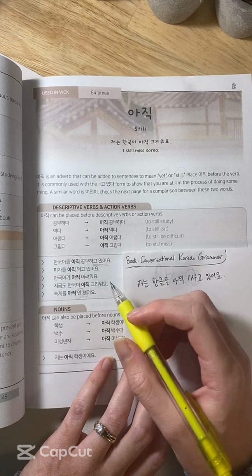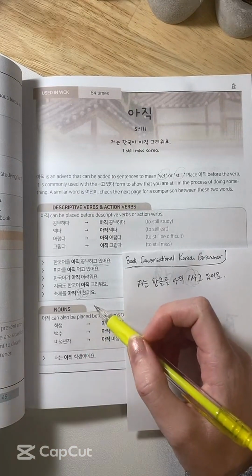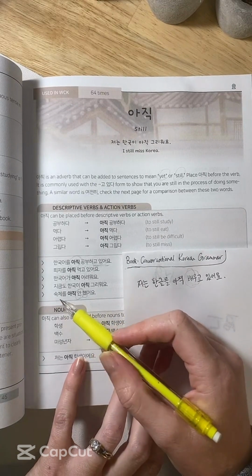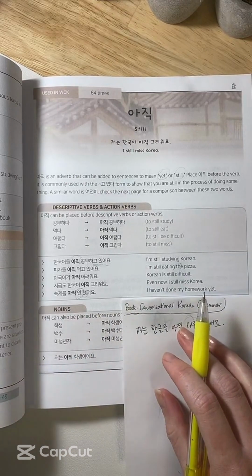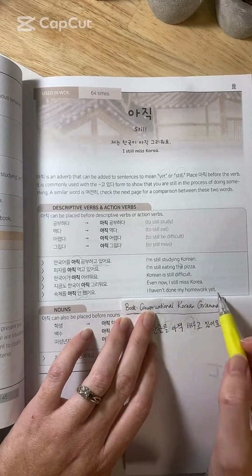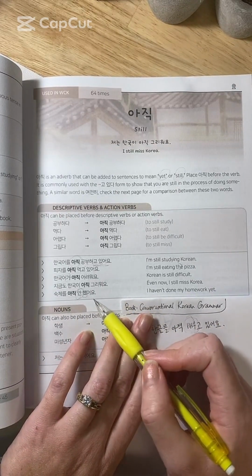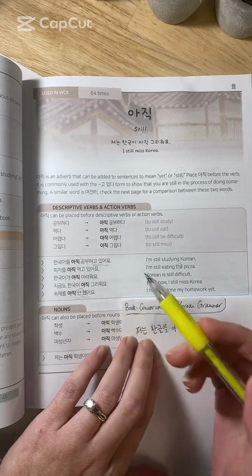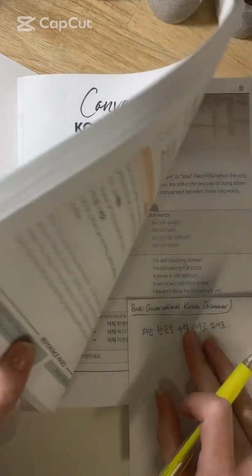Okay, so if you say 안 했어요, it means that you haven't done something. So, and 숙제 is homework. 숙제를 아직 안 했어요 means I haven't done my homework yet. So, here we have it being translated to yet. Yet, it hasn't been done. 안 했어요 means it hasn't been done. And 숙제를 하다 is to do homework. So, 아직 안 했어요, it means I haven't done it yet. 숙제를 안 했어요. I haven't done my homework yet.